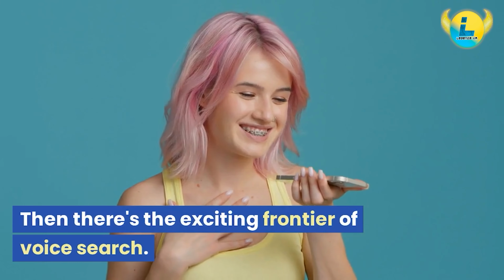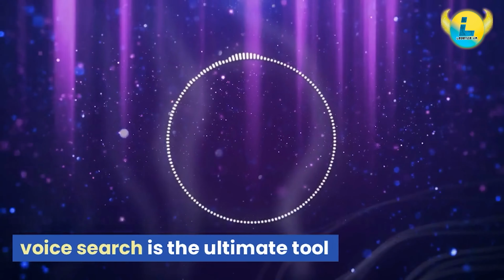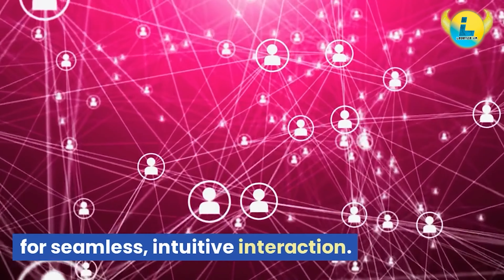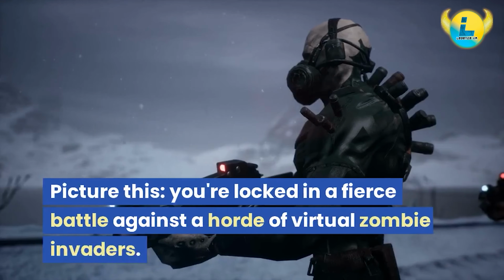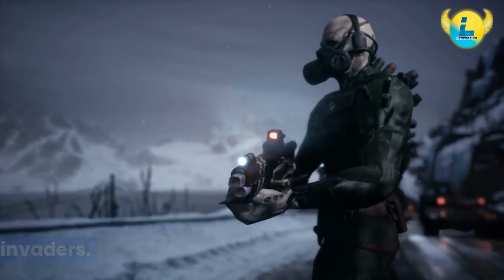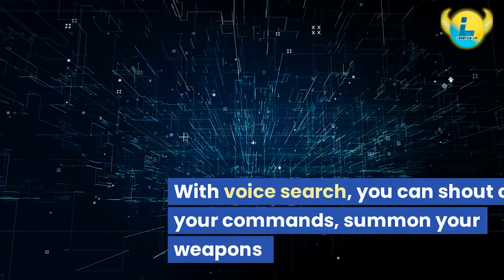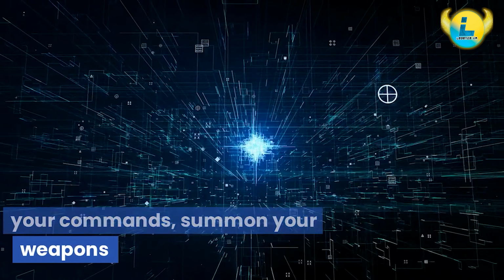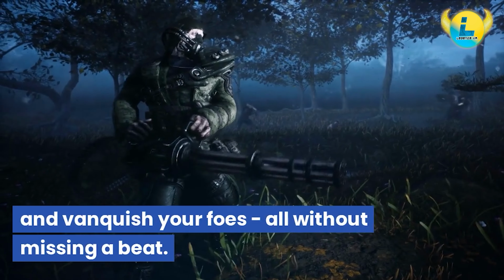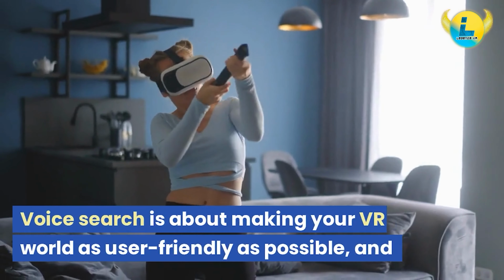Then, there's the exciting frontier of voice search. In the immersive, hands-on world of VR, voice search is the ultimate tool for seamless, intuitive interaction. Picture this. You're locked in a fierce battle against a horde of virtual zombie invaders. Do you really want to pause the action to type? Of course not. With voice search, you can shout out your commands, summon your weapons, and vanquish your foes, all without missing a beat. Voice search is about making your VR world as user-friendly as possible, and nothing says user-friendly like navigating a zombie apocalypse with just the power of your voice.